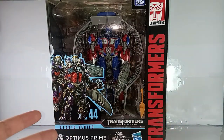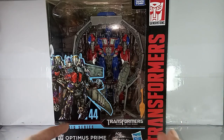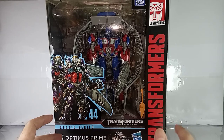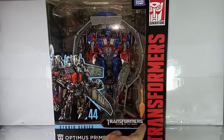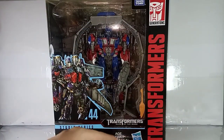Today, we're taking a look at the Transformers Studio Series number 44, Jet-Powered Optimus Prime. And this guy is a real nice addition to the Studio Series line. And here we have a window for the figure, a beautiful artwork, number 44, Optimus Prime, from Transformers Dark of the Moon, manufactured by Takara, Tomy, and Hasbro.